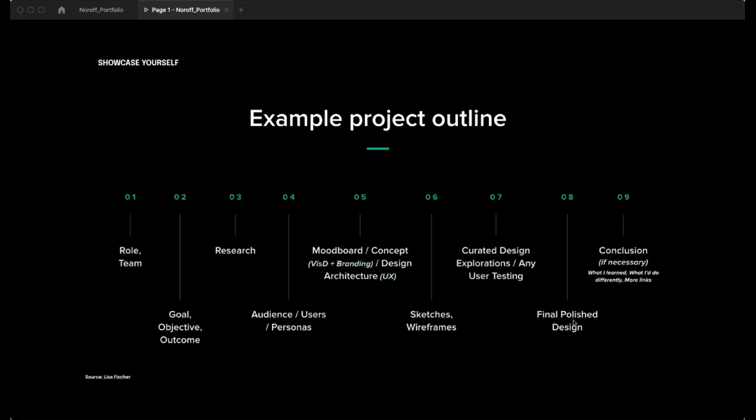Now I want to mention that when you get to your final design, make sure that you include it in mock-ups. So people want to see what your work looks like in application form. So that is what it will look like on a hand, in the telephone or mobile, and what it will look like on the screen. And I'll share an example for that.